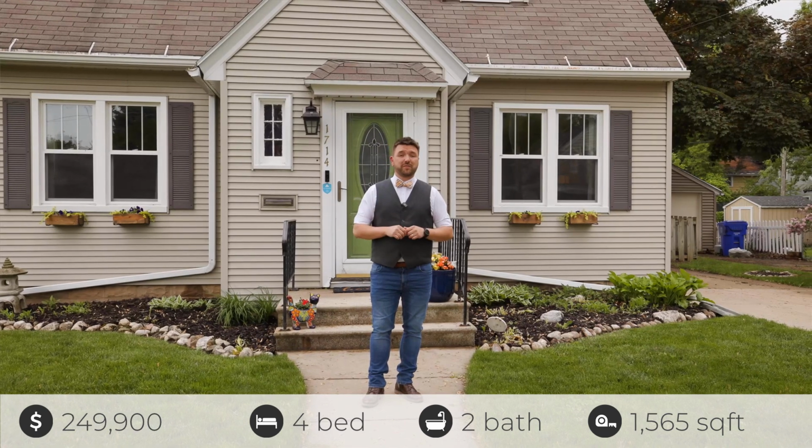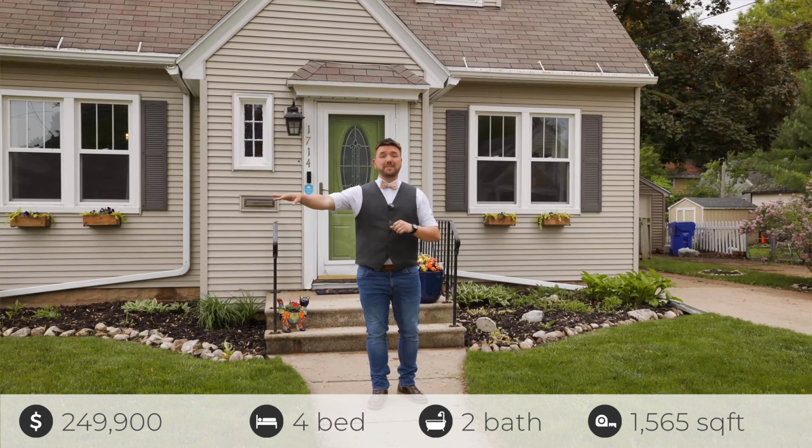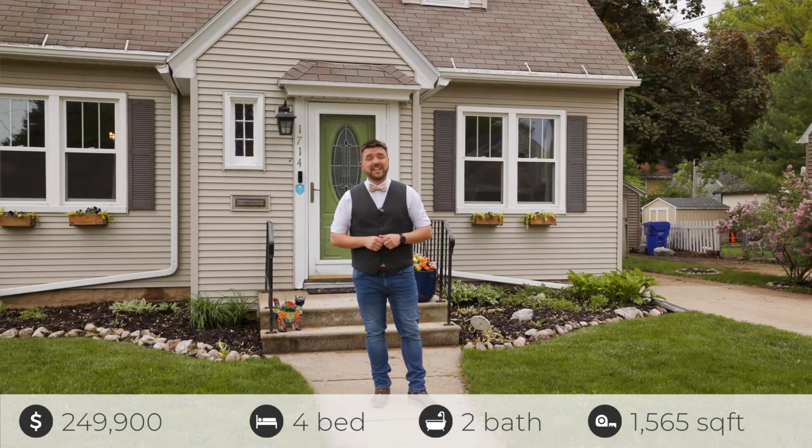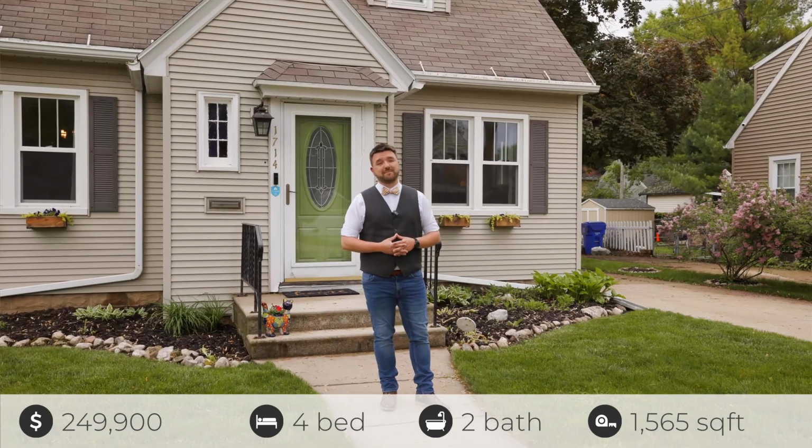Featuring the original hardwood floors, you've got an updated kitchen, a downstairs bar, an updated sunroom with gas fireplace. There's so much to show you, and I can't wait to do that. So come with me inside, and let's go take a look.